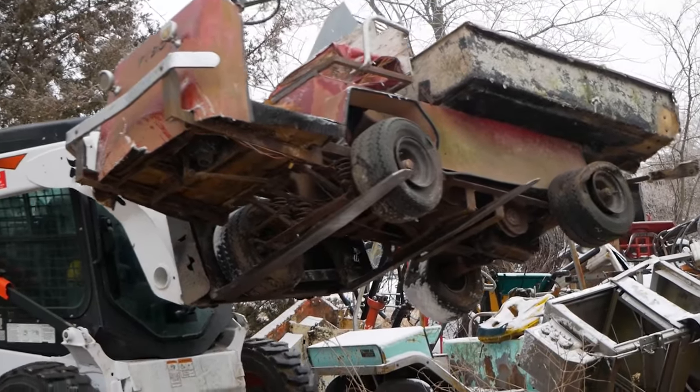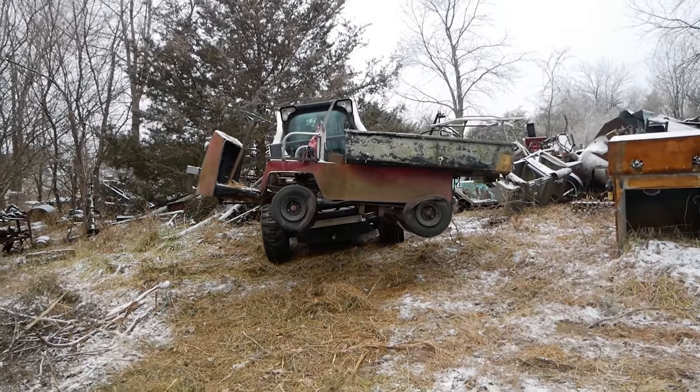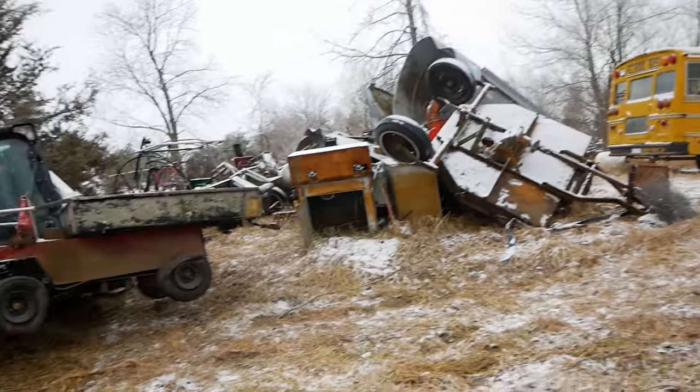I'm seeing a belt drive rear axle, so if nothing else, that's gonna be nice to have. Looks like it even has a transmission. This might be go-kart parts right here, Mook. Holy cow. But we'll still see if we can make it run for today.